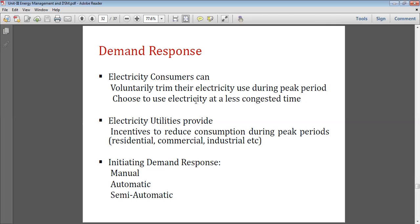Initiating the demand response may be manual. As soon as the load increases in the daytime, they will switch off some of the feeders. Automatic, we can install some demand controller, which we already discussed. Semi automatic, because in case of automatic, it may happen that sometimes very important work is going on and you have switched off the supply. So there may be some kind of semi automatic, where some part is manual, some part is automatic. We can do the demand response.